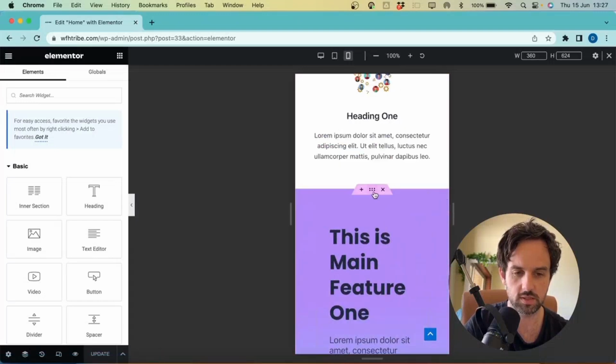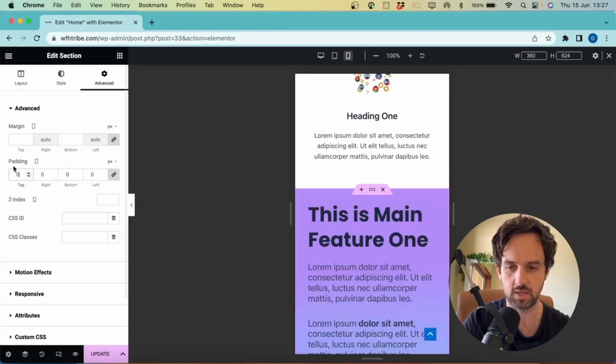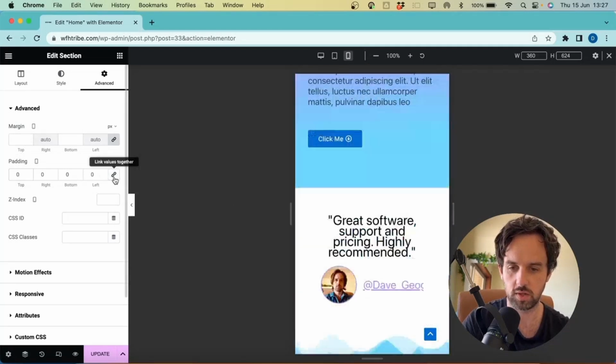To do that, you click on the six dots here. You go over to advanced, and under padding, you probably can't really see it, but they're very lightly grayed out. These are the padding dimensions for the desktop version. But if you change them when you're on mobile, it won't change on desktop. So I'll show you. Now we're just going to hit 0. And we can see they're all set to 0 now, so there's no padding, so it's all full width, which is perfect.